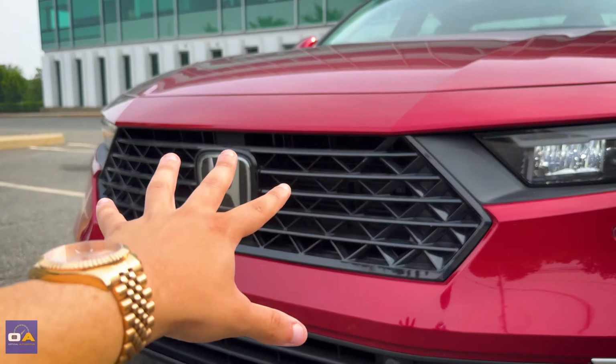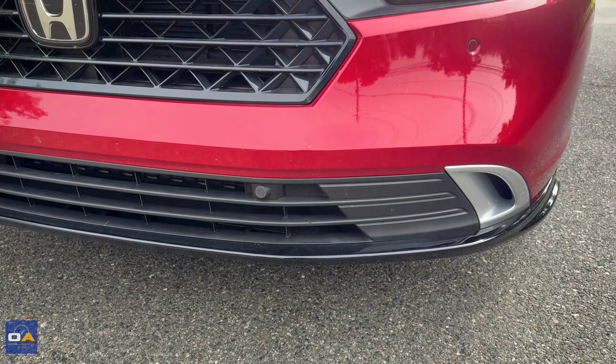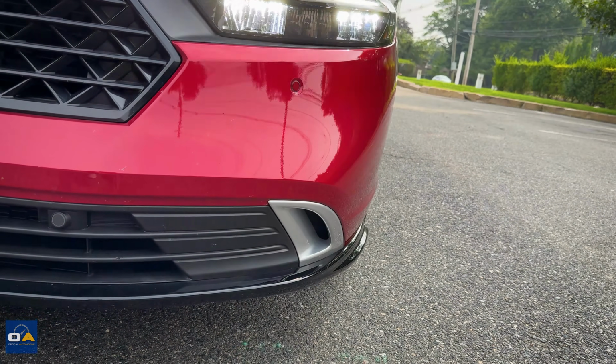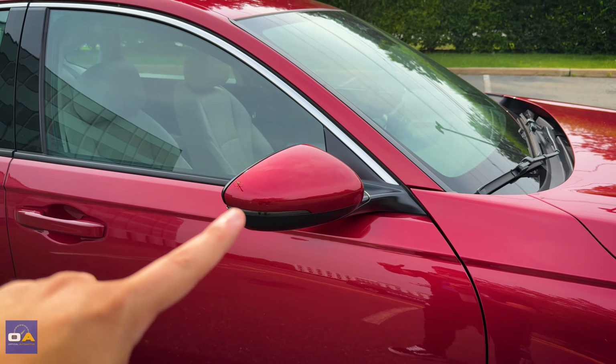Now we have gloss black in the grille, that looks good, but down below it's all like flat black with just this little bit of glossiness at the bottom. And then we have some painted gray where that side air curtain is right there. So the front end is kind of a mixed bag. Over on the side, we have LED turn signal indicators. These are not power folding mirrors.